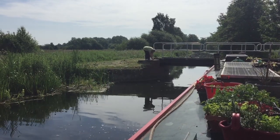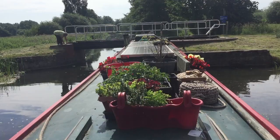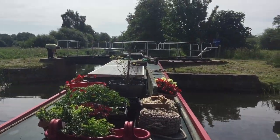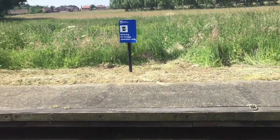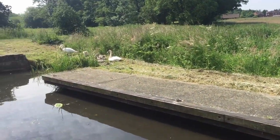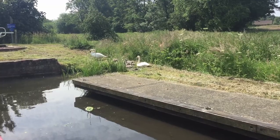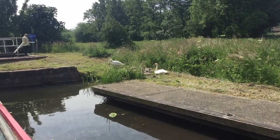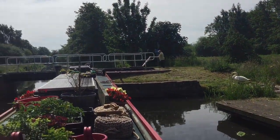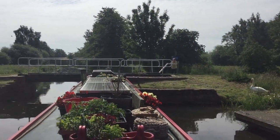Just got up to swing bridge number 6. We had to get up from the front up there, so we couldn't use the mooring for the bridge because there's a family of swans and cygnets over there. You'd have to try and get past them to do the bridge. So we managed to avoid that.